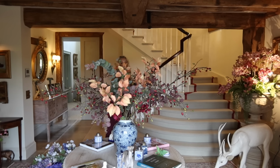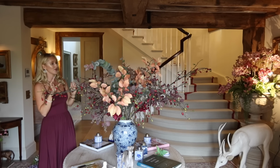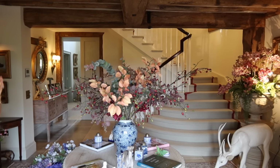It's also the best thing about using silks, that they are normally created on wires so that you can bend them in any direction that you need the flower to stay. And obviously with fresh, you would murder them all. I do sometimes try to tease a rose a certain direction and then snap.